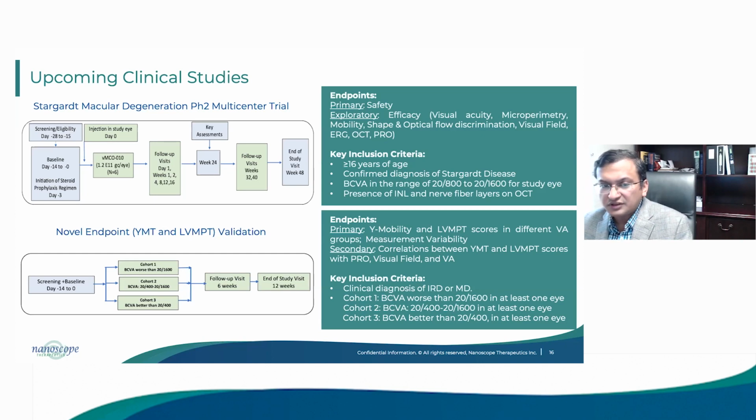At this point, we think these numbers are as per, if you see the Stargardt, currently we are enrolling 6, and then we have 18 dosed in the current phase 2B RP study, so 24, and we had 11 in the phase 1. If those data combine, it provides equivalent number that Luxturna approval required.